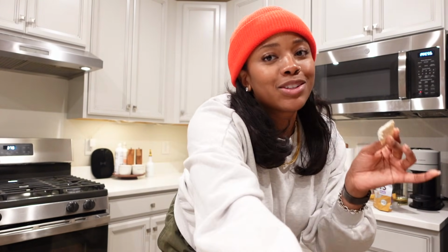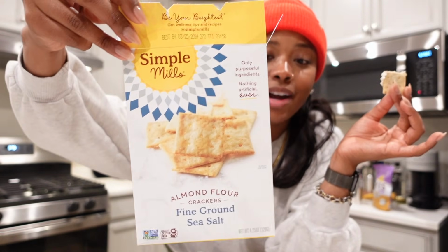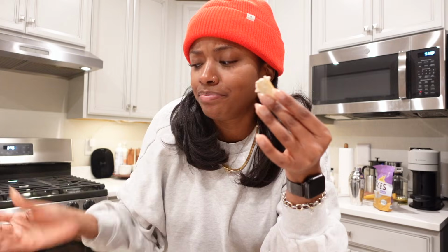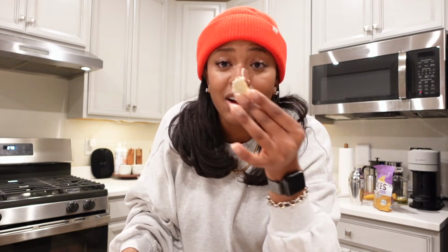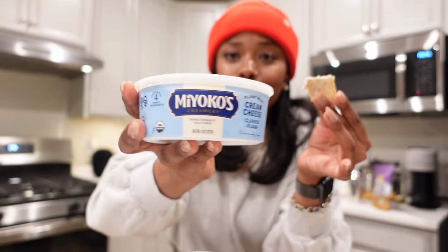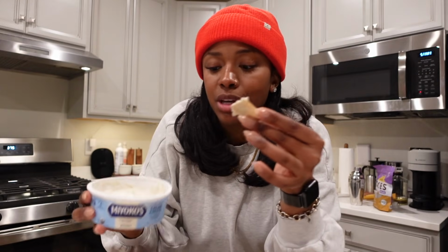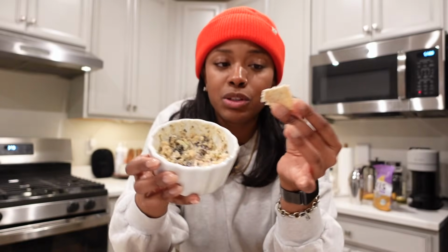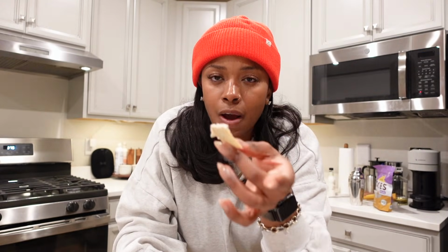So right now what I've been snacking on, I'm like killing it. I've been taking these crackers. So these are the crackers that I'm using. I really like them. I've had them in there for a minute, but they're really good. But yeah, so I've been taking these crackers, and then I've been taking a little bit of this dairy-free cream cheese from Miyoko's, right? I have the chickpea tuna. I'm snacking on the chickpea tuna.